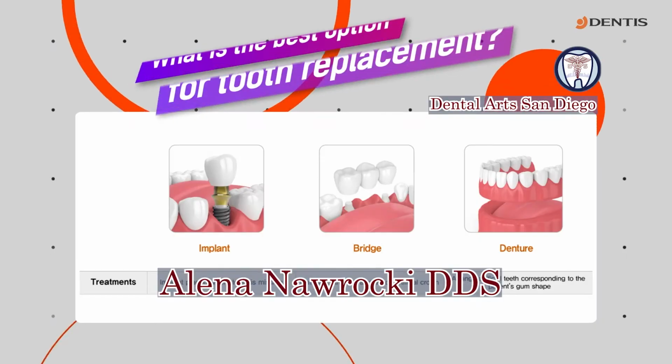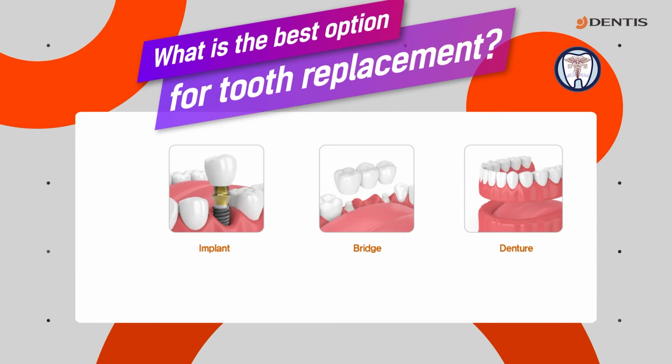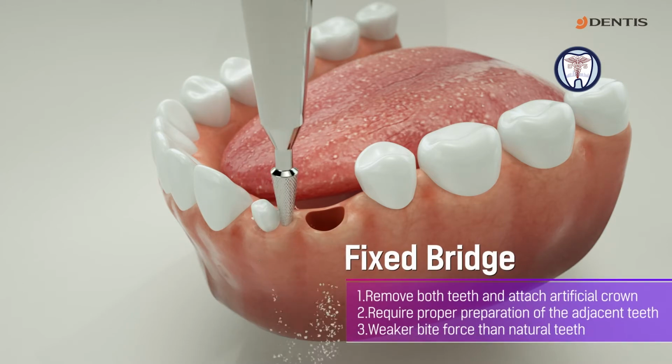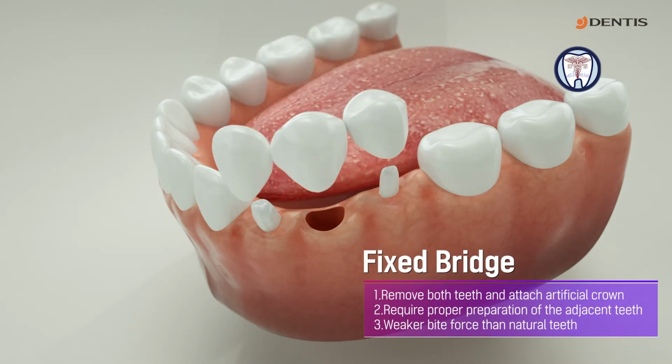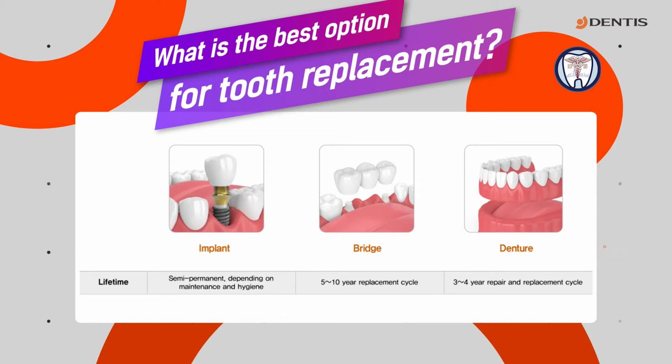The implant option has a definitive advantage of not damaging an adjacent tooth, as we are only replacing what has been missing. The bridge option does require us to use adjacent teeth for support, therefore the tooth damage cannot be eliminated. With the denture option, there is no tooth to be spoken about, however, as it is supported by the soft tissues, which are obviously not designed to carry the load. Eventually, the denture option contributes to even more severe bone loss.